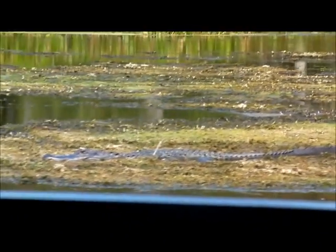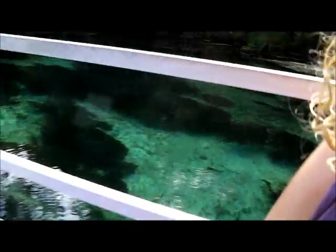Big white bird over there is a great egret. Great egret out there. Great egret. Man, that water is clear.